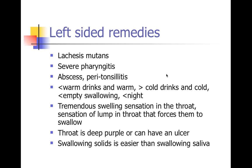Lachesis mutans is a big left-sided remedy, and it causes severe pharyngitis, abscesses, peritonsillitis. It is aggravated by warm drinks and warmth, ameliorated by cold drinks and cold. So that's kind of strange to me because, when you have a sore throat, you would think that the warmth would help. But this is ameliorated with cold drinks and cold.